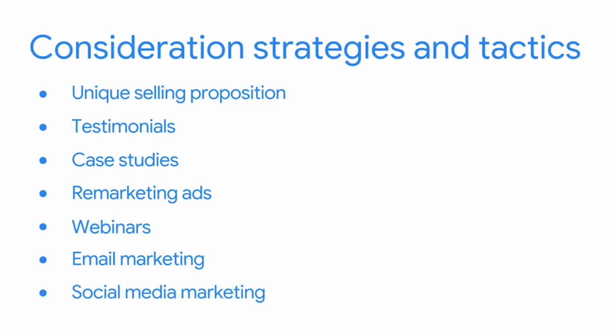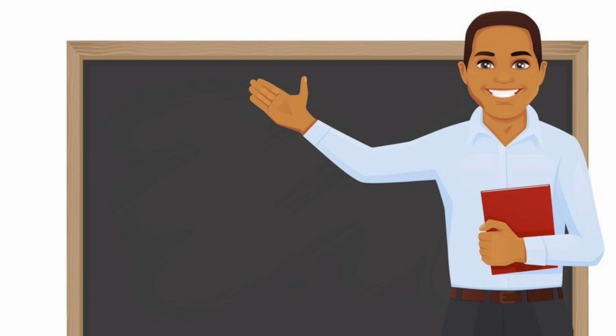Social media marketing is slightly different in the consideration stage than the awareness stage. In the consideration stage, potential customers are now account followers. Post to followers consistently with varied content to build their interest in the brand. Now, that wraps up the strategies to build consideration.